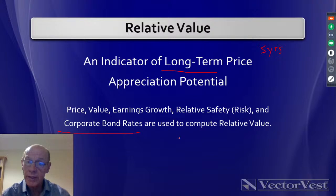We make the following assumption. We assume that those earnings will be discounted into the price of the share at some time within that window. So no timing apart from that 3 years window. We work out what the projected price will be.